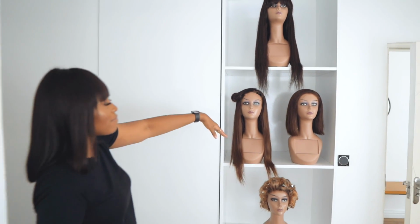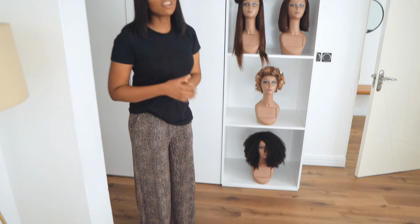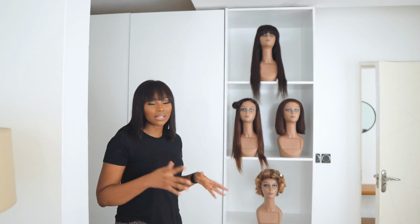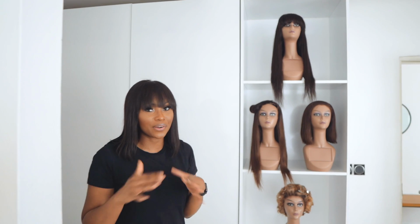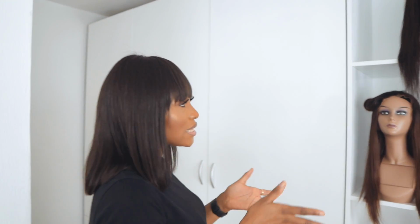In this section here, I have my wigs. So these are my wigs right now. I'm trying to wear as many wigs as I can. I love my short hair and all of that, but then I want to start taking breaks in between so that I can take care of my hair without too much manipulation, like over maybe 2-3 months sometimes. So that's what I'm doing right now. So these are my wigs.